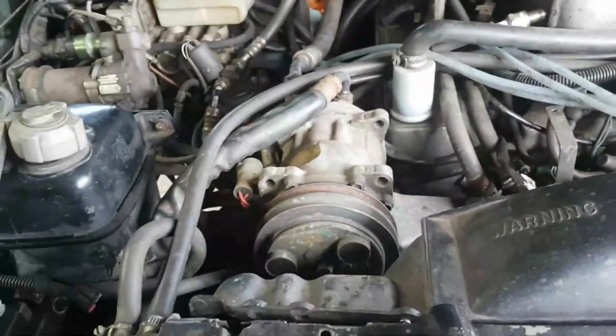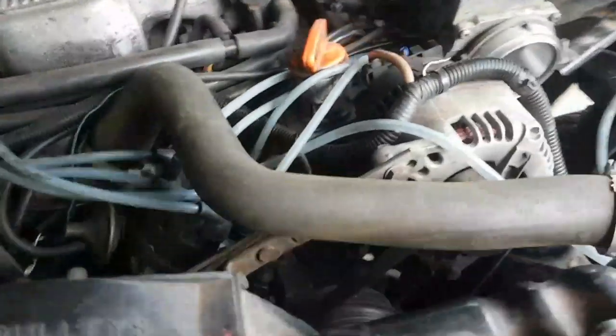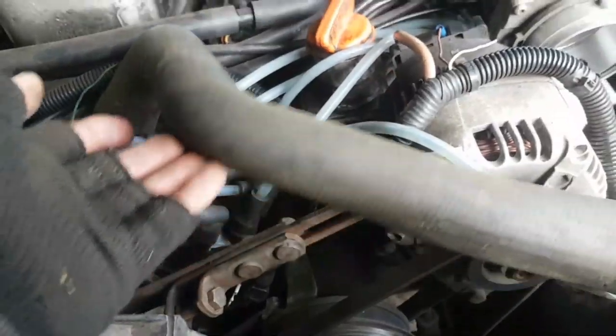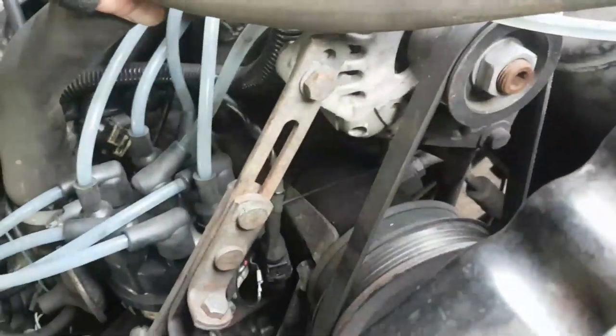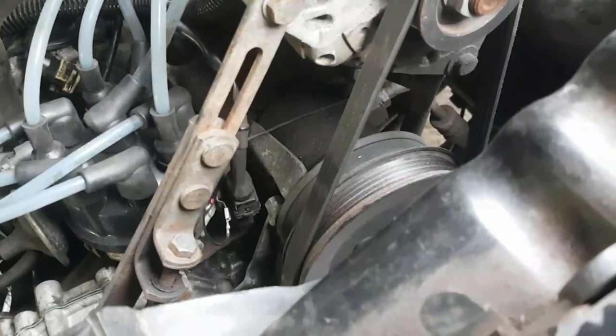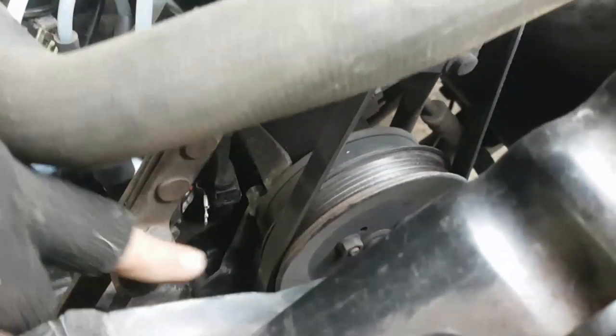It's easier with things like the top hose out of the way, certainly when it comes to ignition. You can see it sits right over the top of the distributor. It's a pain in the balls. The other thing that might be easier is I can actually see the nuts down there now. You can see the ignition amplifier. That's the amplifier there, that bit.